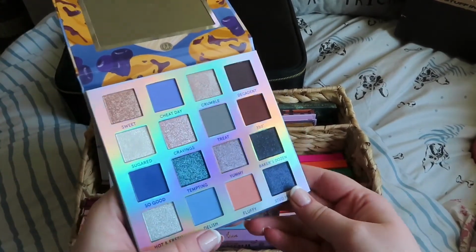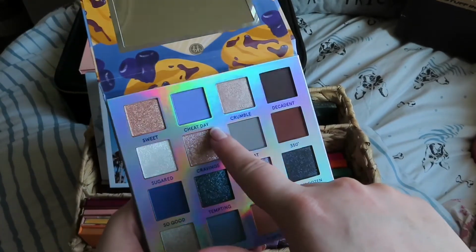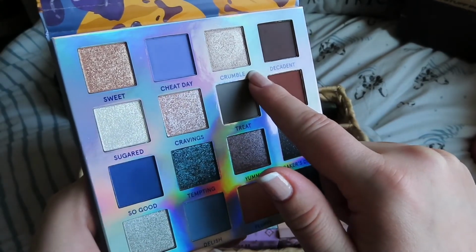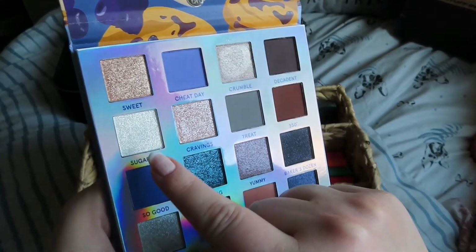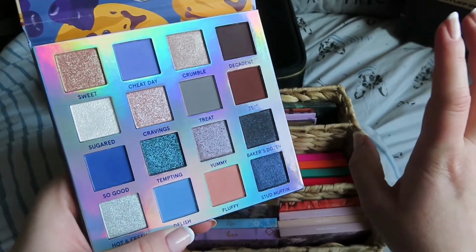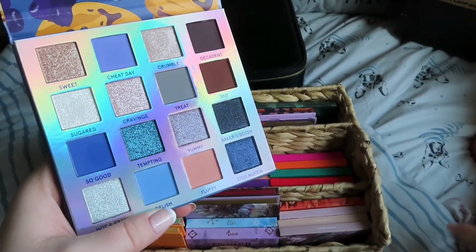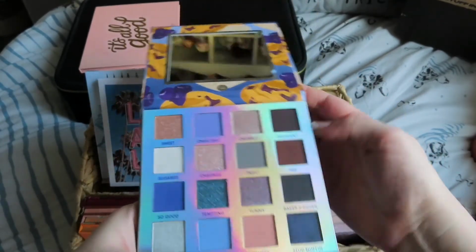I used Fluffy, Cheat Day, I think. No, I didn't. I used Fluffy, So Good, Crumble and Cravings with Sugared in the inner corner, and I absolutely loved the look. It was such a pretty blue look that wasn't too out there for me, because I find blue eyeshadow quite intimidating, so love this palette.